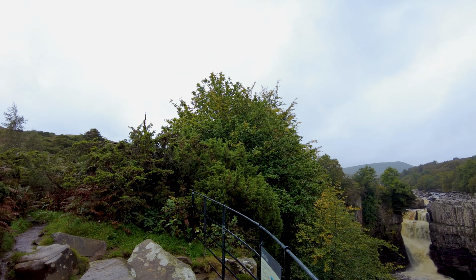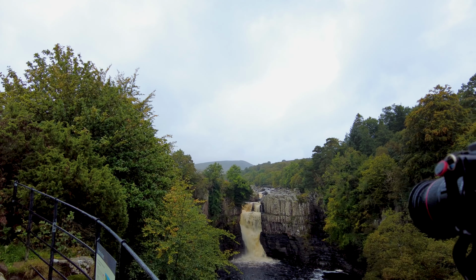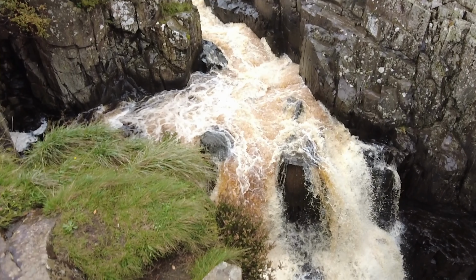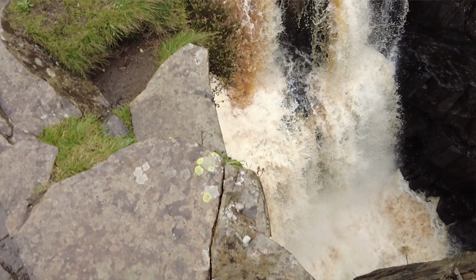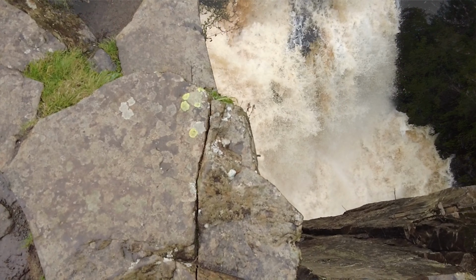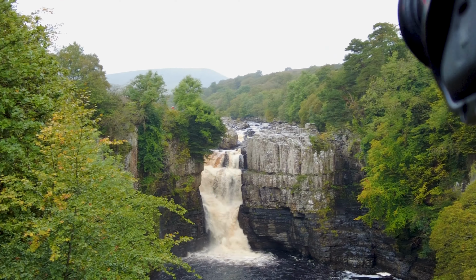I did follow the path a bit further on, and you can get quite close to where the waterfall comes over, although you've got to be very careful, particularly when it's raining and the rocks are slippery. But I have taken some handheld images up there, so if any of them are any good, I will put them up on the video before I put the image taken with the camera from the viewpoint here.